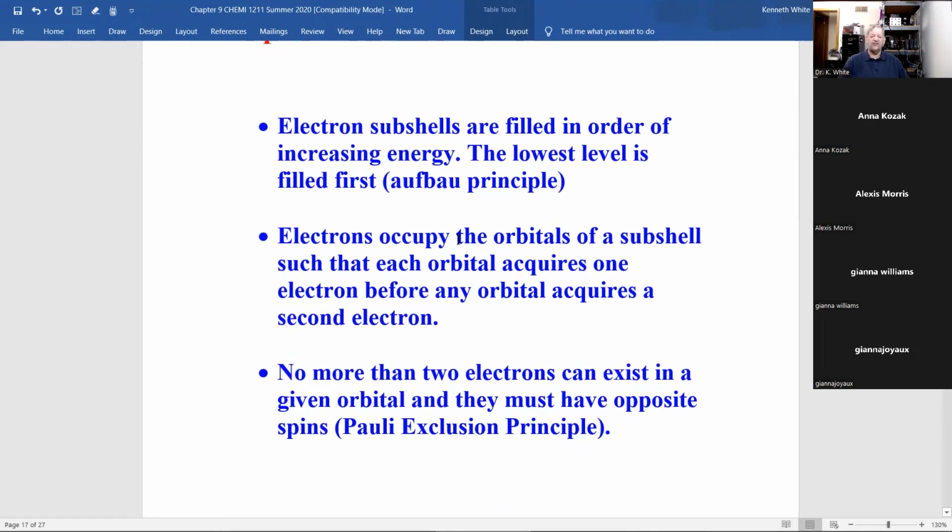And electrons can occupy orbitals of a subshell such that each orbital acquires one electron before any other orbital acquires a second. And this is called, I don't have it on there, the bus seat rule. Think about if you get onto a bus and you know nobody on that bus. What are you going to do? You're going to look for an empty seat. I would, and most people would. And then if there's an empty seat, you'd sit down there. Now, if every seat had one person in it, then you'd find and sit next to someone and fill up that seat if it could take two people, which every bus I've ever been on is like that.